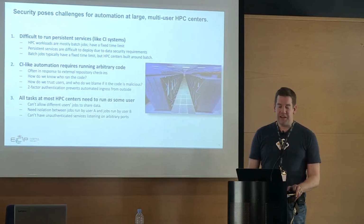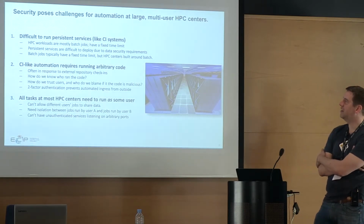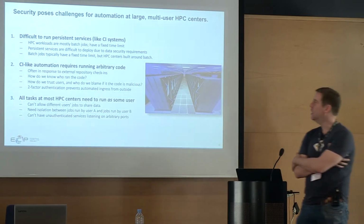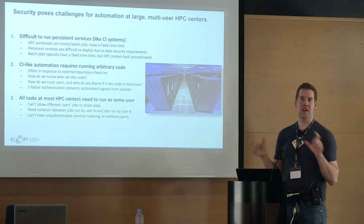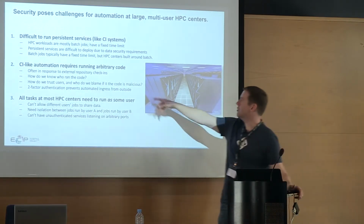So like I said, security is a real challenge for this. The facilities do not like automated tasks. Most of them have two-factor login. They require things to sort of run as users. And CI automation requires running arbitrary code.